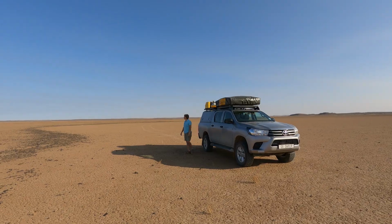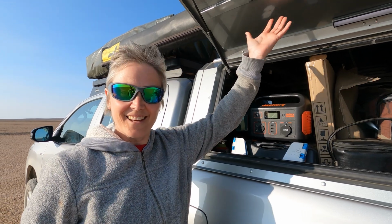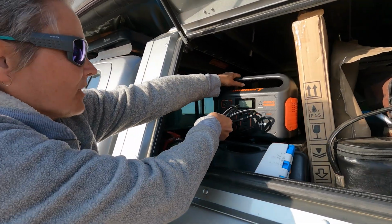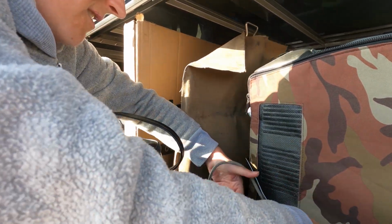Welcome to our campsite in the middle of nowhere. The wind is strong though. We're undoing the chairs on this side of Hamilton because if I step out behind this vehicle, the wind is crazy strong. Okay, we're in the middle of nowhere and nothing around us, so we have to put the fridge onto the Jackery again. The side for the fridge. There we go, I think that's connected. I just need to switch it on.